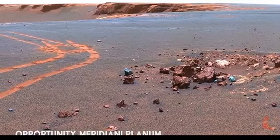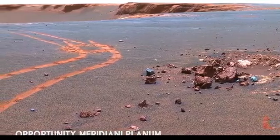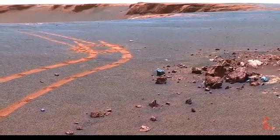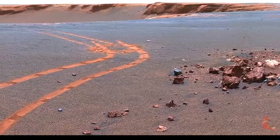As you would expect, sending HD video at these speeds would take a long time. As nothing really moves on Mars, it makes more sense to take and send back the images.